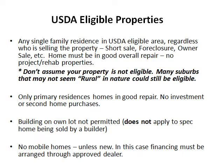Building on your own lot is not permitted, and that doesn't apply though to spec homes that are being sold directly to you by a new home builder. So if it's a new construction spec home in, let's say, a planned unit development, and it's being sold to you directly by the home builder, that is perfectly okay as long as that address is in a USDA eligible zone. Mobile homes generally are not permitted unless they're brand new. In this case, the financing is going to be arranged directly through the dealer selling the mobile home.